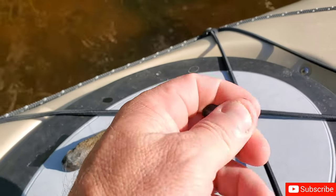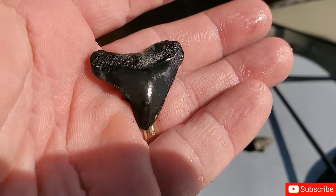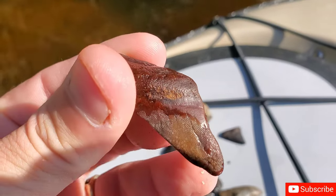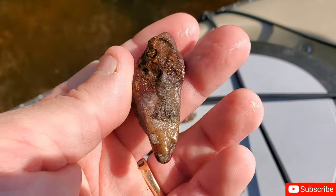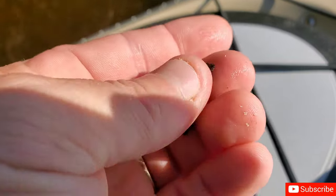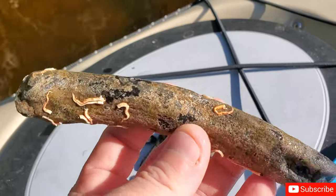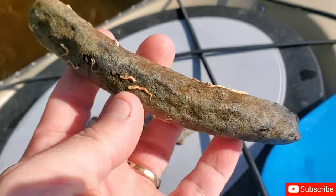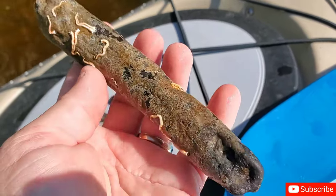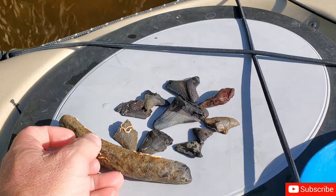Got another little juvenile Meg. Little guy, pretty cool one. Tip of a red one. Maybe that's off of one of my other ones I found earlier. Probably not, but and another one, another juvenile with barely any enamel, and a cool little bone, some kind of rib bone. Maybe a juvenile dugong. I don't know, it's really thin bone. Normally they're bigger than that, but maybe it was juvenile. Well, let's see what Will found here in just a second.